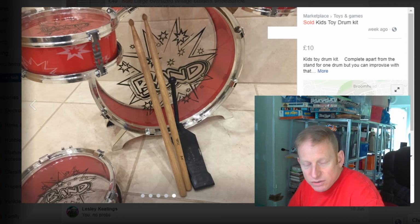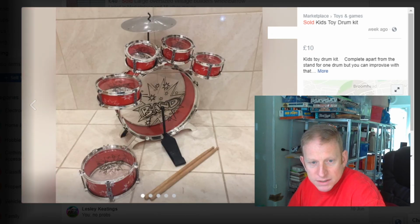I actually have a load of drumsticks from a big bundle that I usually sell for about £8 a pair. I put them with it, so they've got some drumsticks with it, and sold it as is. And yeah, somebody picked it up, paid £10, and actually sent me a video of their kid playing the drums, and he looked really pleased with it. So yeah, very happy with that sale.